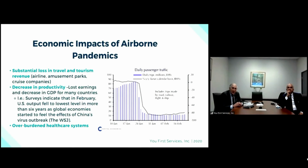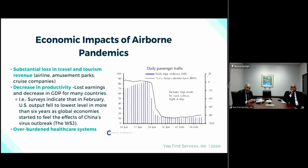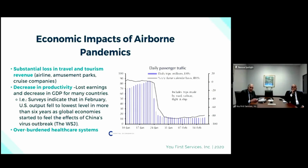There's also been a substantial economic impact, the loss of revenue in various forms of businesses, particularly airlines, cruise companies, amusement parks. The lost earnings and the decrease in gross domestic product in many countries has approached serious proportions. In surveys done in February, U.S. output fell to the lowest level in more than 6 years, and global economies started to feel the effects of the outbreak from China. And that's overburdened a number of the healthcare systems.